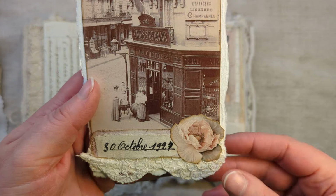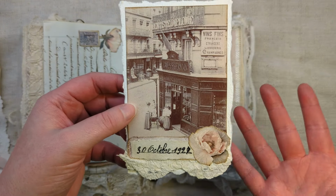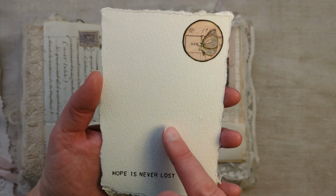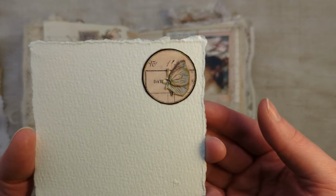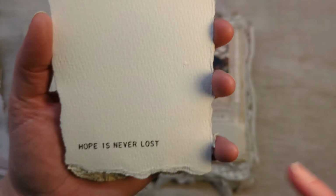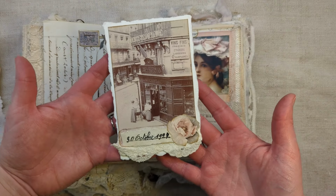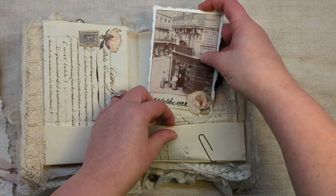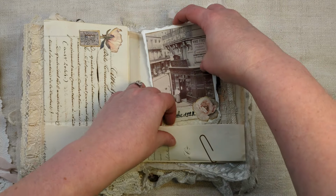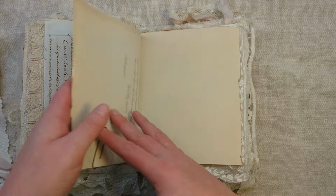And again, one of Tracy's little flowers. That is so pretty. It's so simple, but it's so pretty. And again, it's layered onto really nice watercolour cardstock. And then she's got this teeny tiny butterfly. That's so cute. And then Hope is Never Lost, which looks like hand-stamped on there as well. That's so pretty. I love that one. Totally inspired, Valerie, honestly. Just absolutely gorgeous.